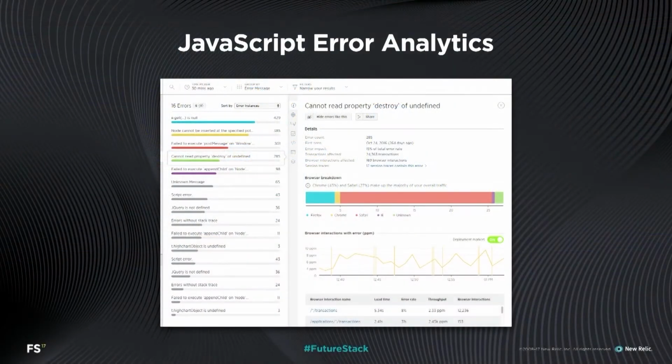The second thing is adding, again, more data into NRDB. We're going to be capturing not just the metrics about JavaScript errors, but actually the individual errors themselves, and putting that into NRDB so that you have the same filtering and faceting capabilities that you have with, say, mobile crashes today. You can see this trend of more and more data going into NRDB.